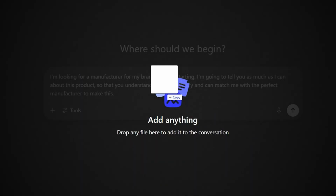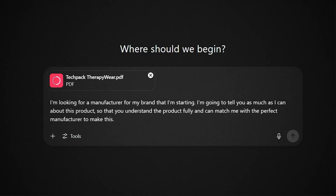For my clothing brand, we literally have a tech pack that we upload into ChatGPT so that it can read through the tech pack and see exactly what the product's made of. But if you don't have that, upload all of your materials. What are the fabrics that you want to be using? What's the size? How many different sizes do you need made? Are you going to be making more products in the future that are similar to it? Basically, every little detail around your company and what you're making, now's the time to put that into the same prompt.